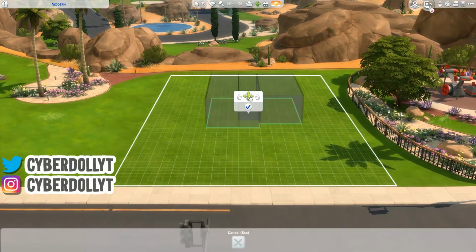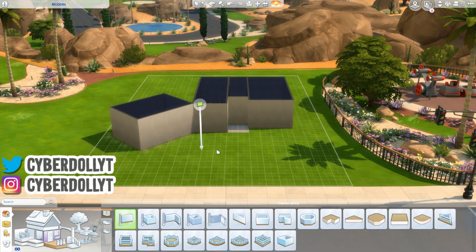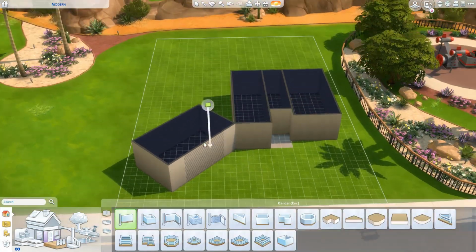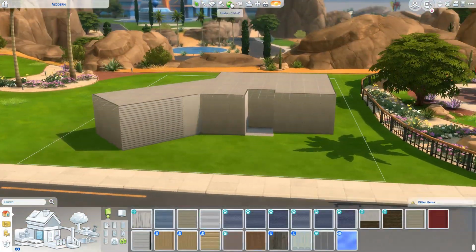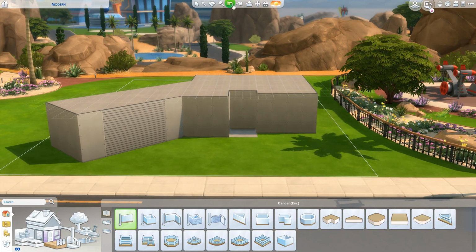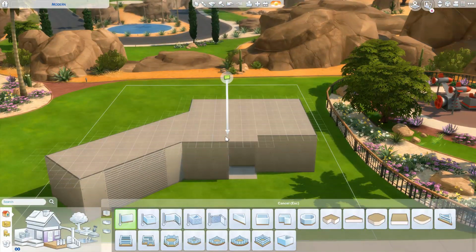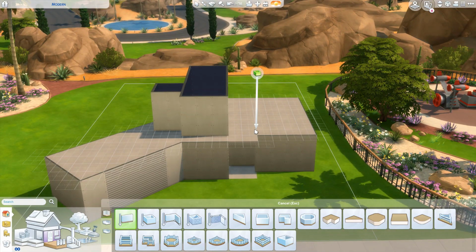So today I'm back with another speed build, and this time I'm building something a little bit more on the modern side. I haven't really done that many modern builds lately, and I actually can't even remember the last time I did a modern build, so I guess it was about time.